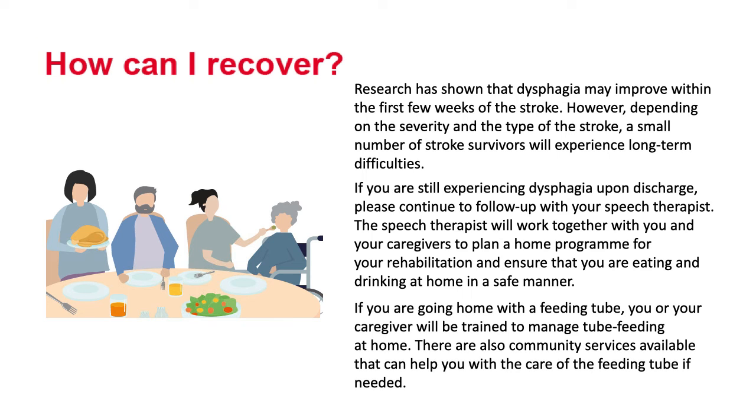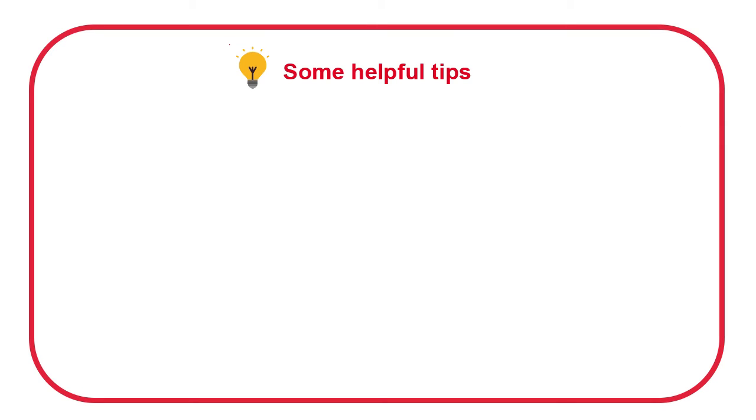If you are going home with a feeding tube, you or your caregiver will be trained to manage tube feeding at home. There are also community services available that can help you with the care of the feeding tube if needed. Here are some helpful tips.